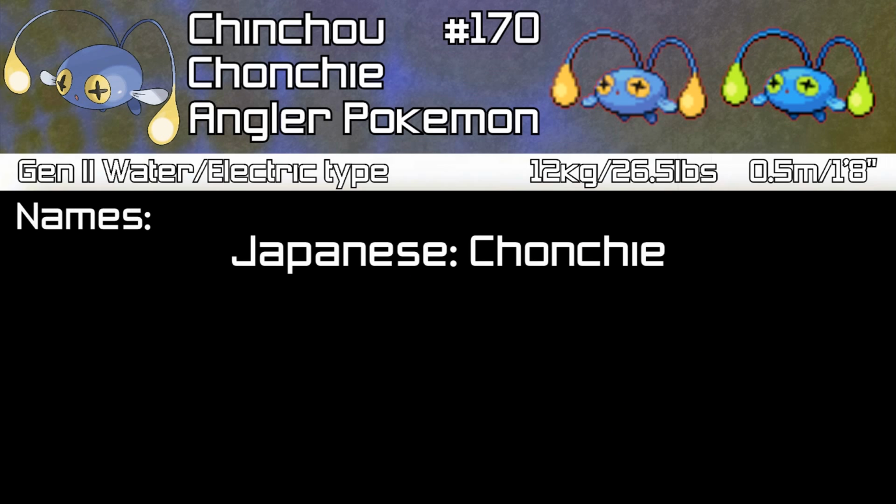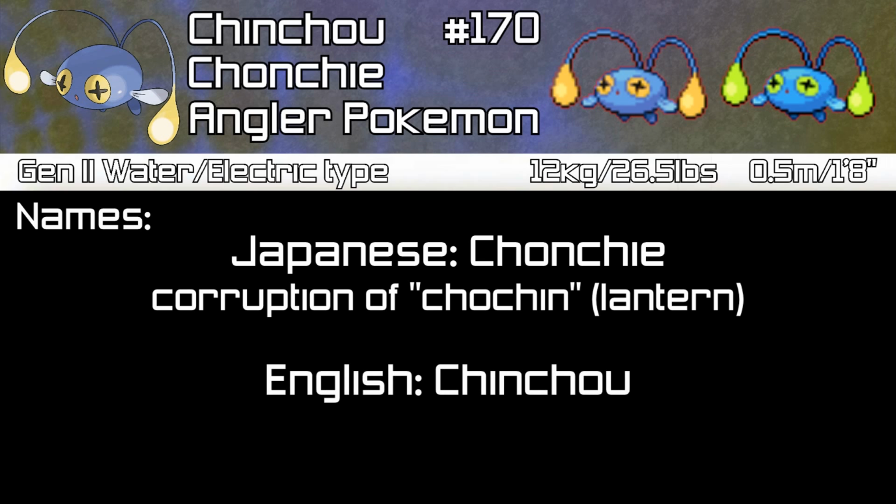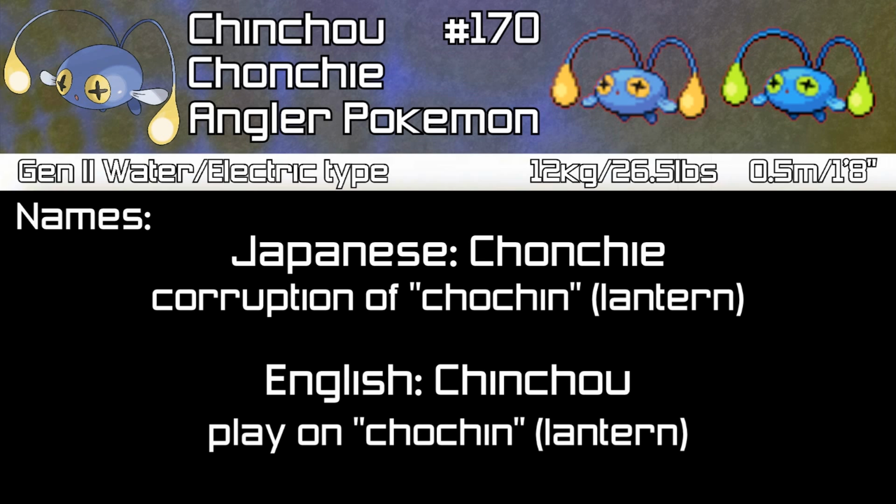The name Chonchi is a corruption of Chochin, meaning lantern, and Chuchin and Anko is also the name of the football fish, as we just learned. That's what the basis for it is. Chowa is harmony, and this relates to its typing being water electric, so it's kind of in harmony, so that's where that may come from as well. Chinchou is a play on Chochin, which means lantern.